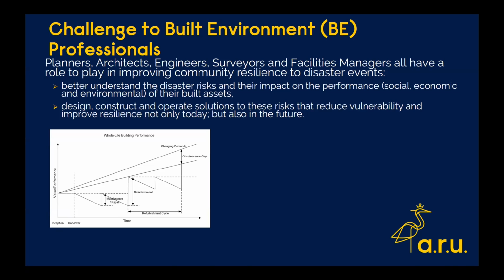So I start with a very simple view of the building life cycle. This is one which facilities managers tend to use. So at some point in time, a client has a need. They understand and identify the need for a building, and they specify that with an expectation of a certain value or certain performance for their organization. That need is then met through design and construction, and at some point the building is ready to be occupied and is handed over. At the point it's handed over, it starts to deteriorate.